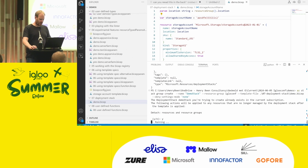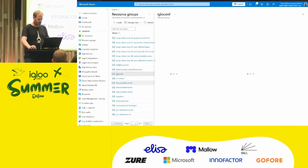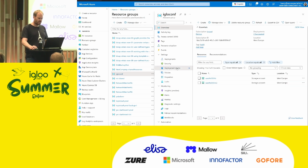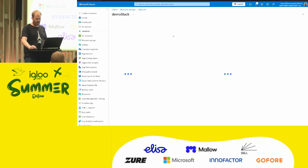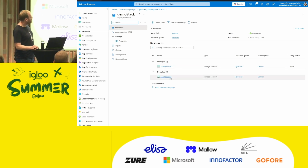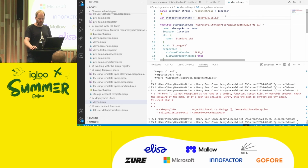Of course, this is taking a while. So let's go back to the portal. Let's see if we can refresh the details of our resource group yet. Oh, there you go. The second resource is added. And if I now go to my deployment stack, demo stack, and refresh that, here the predicted outcome, we can see that the new account is part of the stack, but the old account is detached. So what do we do? We go back to Visual Studio Code, we update this 2 to a C, and then redeploy.